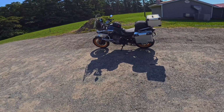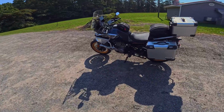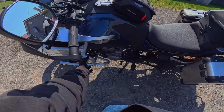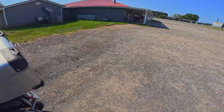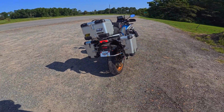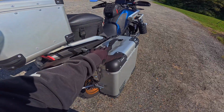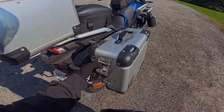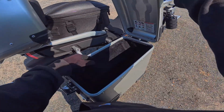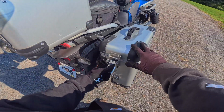Because when I took it down to Jekyll Island, I put it down in the dirt. I didn't like it. But this is the add-on piece I was talking about right there, the panniers for it. SC Project exhaust. So these here, if you watch Chase on Two Wheels, he goes by his hand on how wide these are. This 7.5 is 12 inches deep. Down in here, that part's 5 inches.